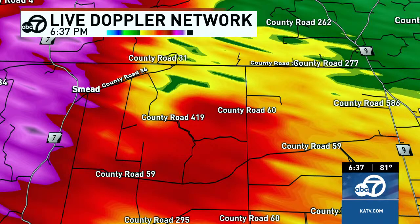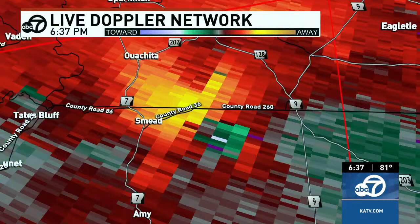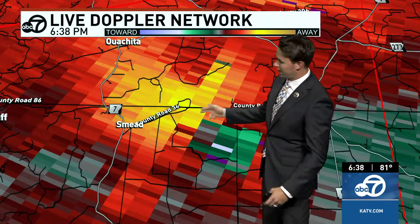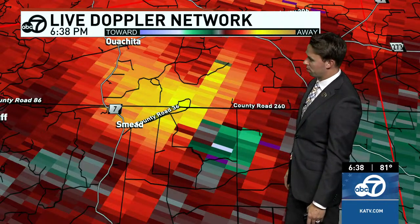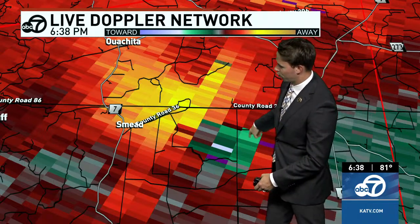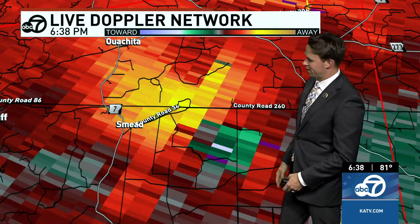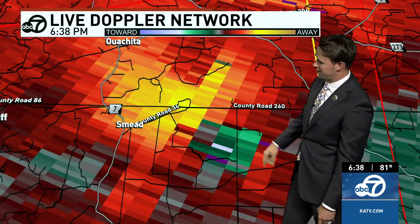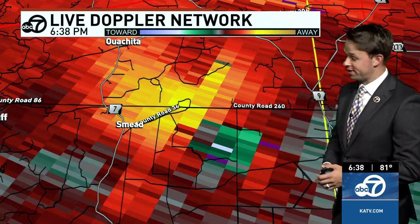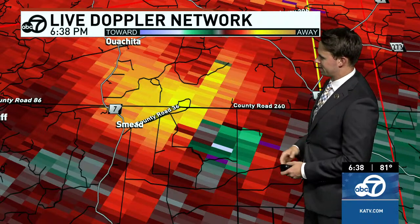We're going to be looking up into Dallas County shortly, looking at the latest rotational velocity scan, which is just a fancy way to say looking at which way the winds are going inside the storm. We still do have some low-level rotation that concerns us for the possibility of a tornado. County Road 36 right there in the vicinity, and County Road 260, which runs west-east. If you're anywhere close to those spots, please make sure you're getting into your tornado safe spot, at least for the time being.